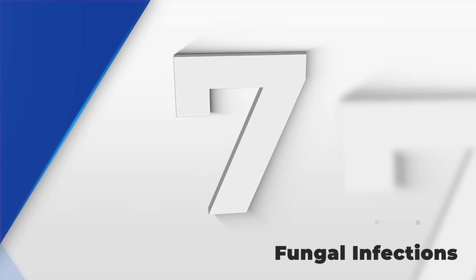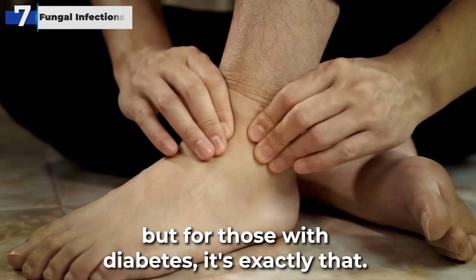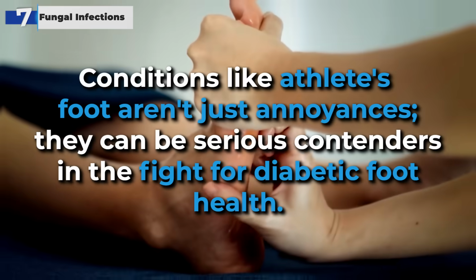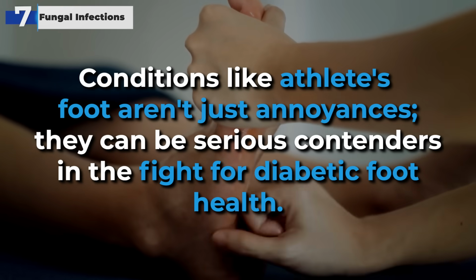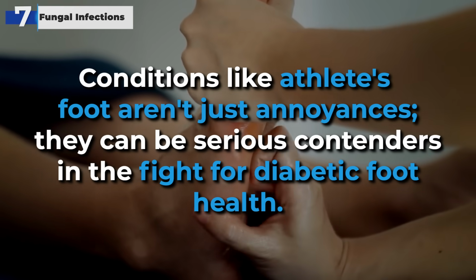Now, at number 7, we address fungal infections. You might not think of your feet as a battleground, but for those with diabetes, it's exactly that. Conditions like athlete's foot aren't just annoyances. They can be serious contenders in the fight for diabetic foot health.